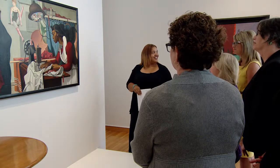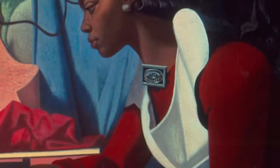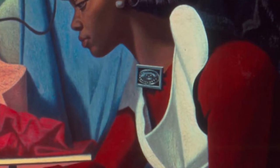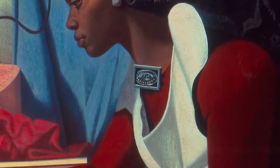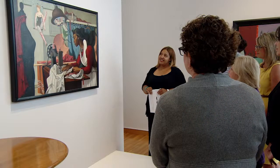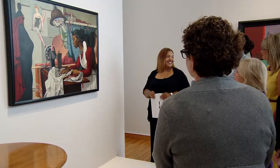Any other questions about this particular one? Any other noticings that you all have? The other thing that jumped out at me is the brooch or the necklace. That seems a little bit off kilter, but it's large. I can't quite tell what it is, but it pulls my eye right there. Okay, all right. Thank you.